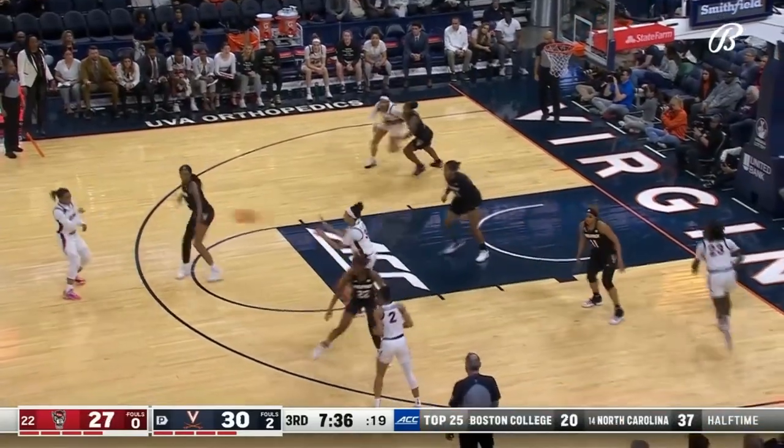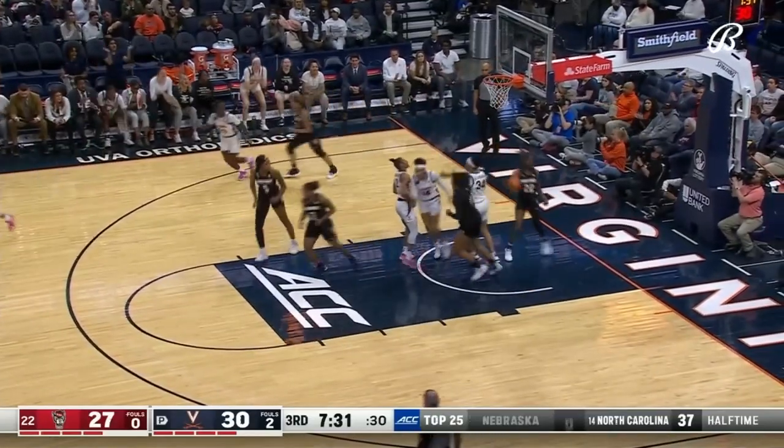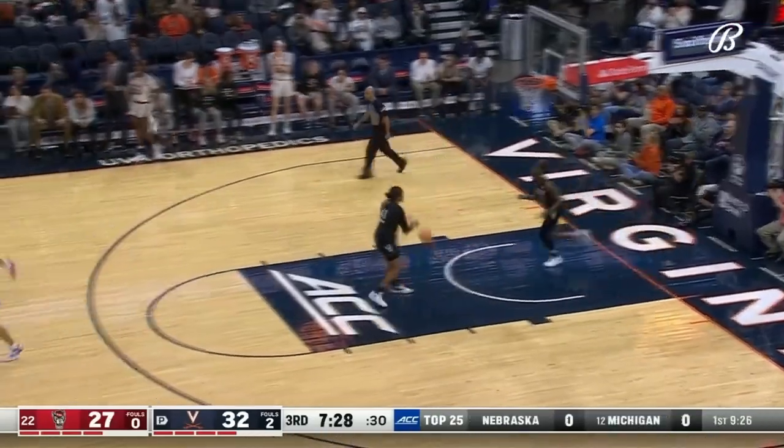And two on Kaydan Lawson. Kaydan Lawson, makeshift post players, if you will, listed as guards. Taylor Valladay, she's not in foul trouble.